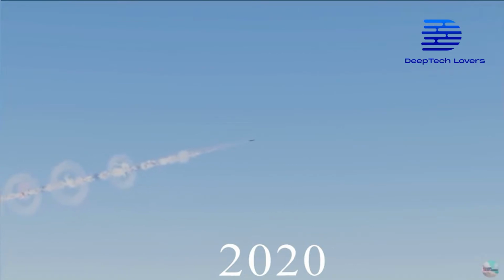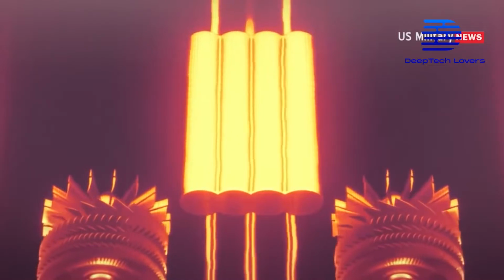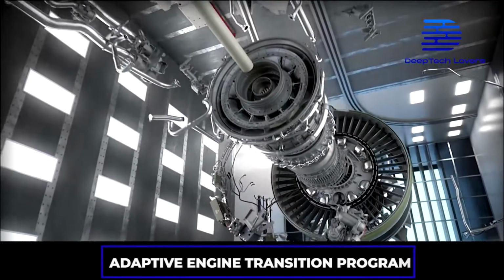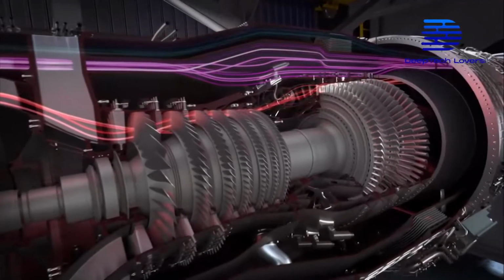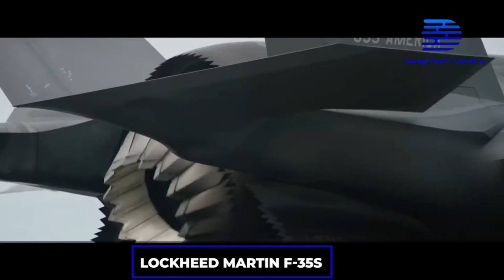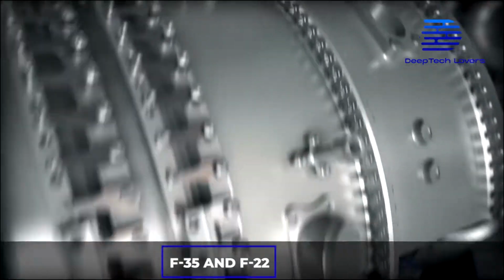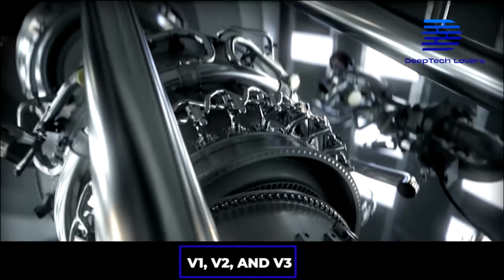As we saw it in 2020, the secret jet fighter was diamond-shaped with large engine air intakes over the wings. The jet also features two engines. The sixth-generation fighter jets USA would be equipped with next-generation engines from the Adaptive Engine Transition Program. The engines have a higher range, acceleration, and cooling. For reference, the jet engines are used in the current Lockheed Martin F-35 that the next-generation air dominance program will replace. The engine has been optimized for higher performance as it encompasses the best of F-35 and F-22. The engines are labeled V1, V2, and V3.